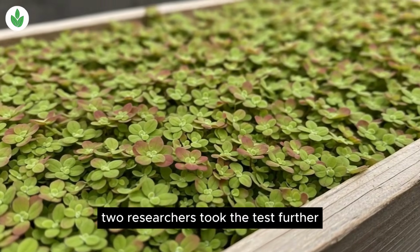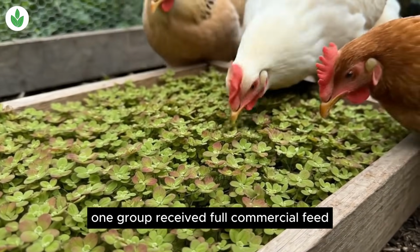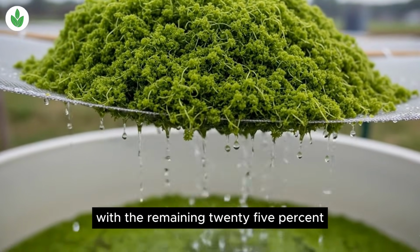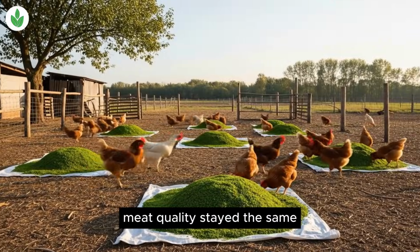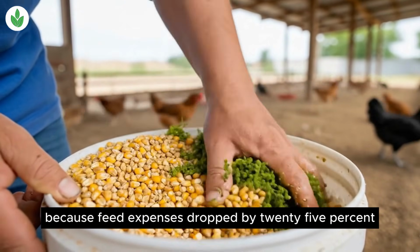In 2002, researchers took the test further. They divided birds into groups. One group received full commercial feed. The other group received 75% commercial feed, with the remaining 25% replaced by azolla. At the end of the trial, both groups reached the same final weight. Meat quality stayed the same, but the second group cost less to raise because feed expenses dropped by 25%.